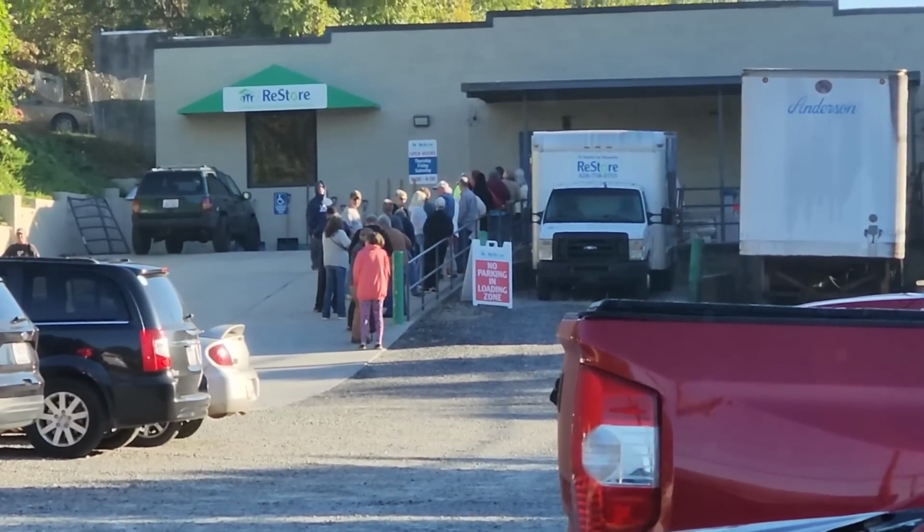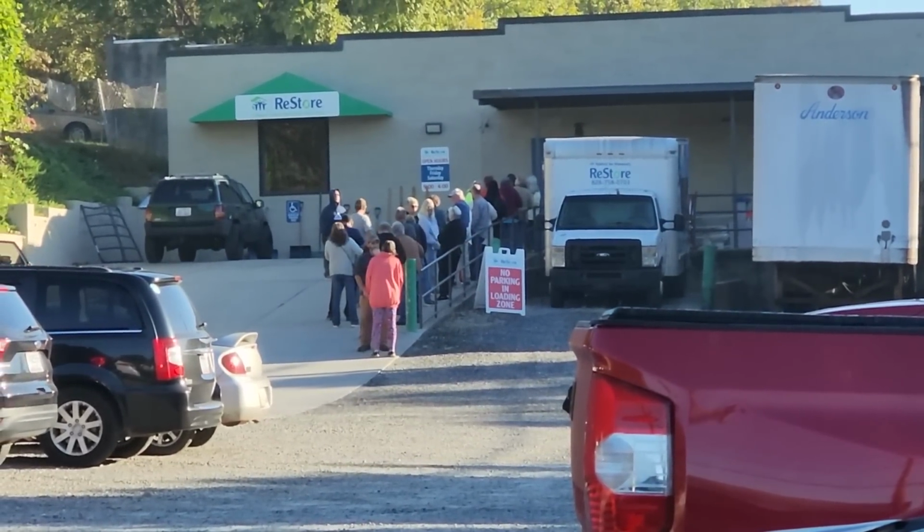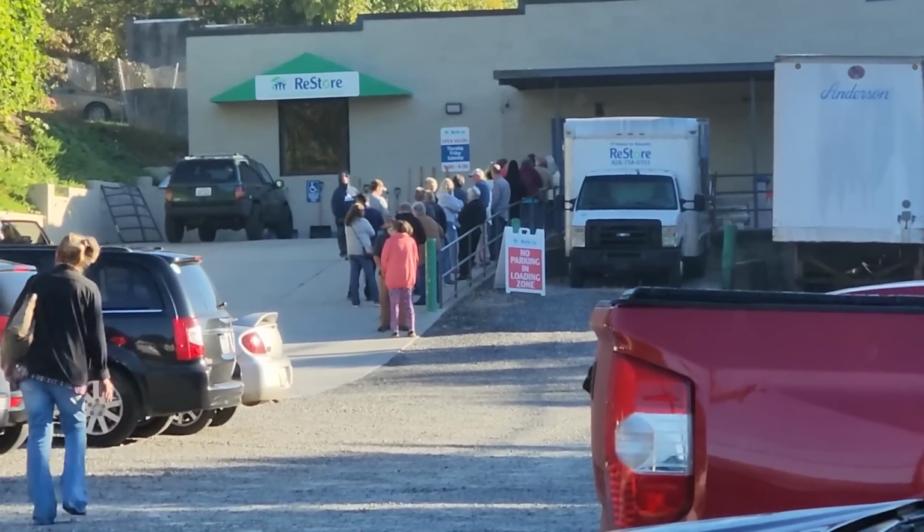So here we are in the parking lot, and look, it's not time for them to open. There's already a lot of people. We got to get out there and get in the middle of it.